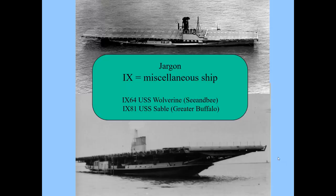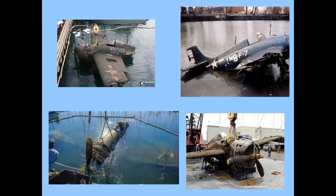Of interest to those of us in the museum business with old airplanes, this has become the source of many airplanes pulled up from the bottom of Lake Michigan. The water is cold, deep, and fresh, so there's not a real problem with preservation. There were 128 aircraft lost over the Wolverine and the Sable at the time, and they're slowly bringing some of them up for restoration.